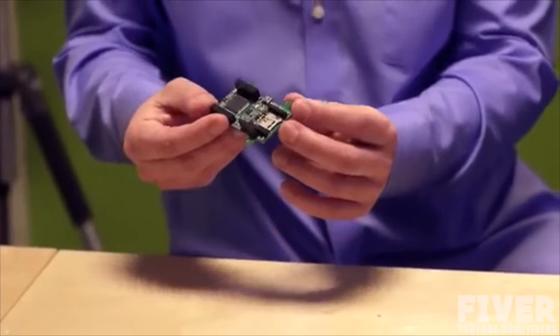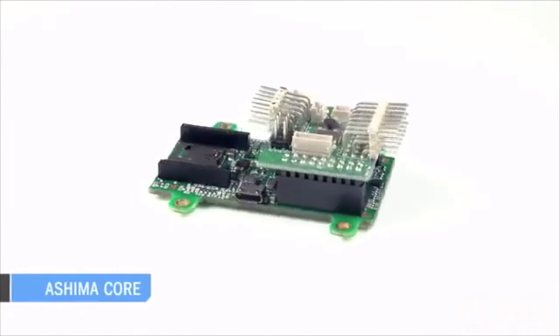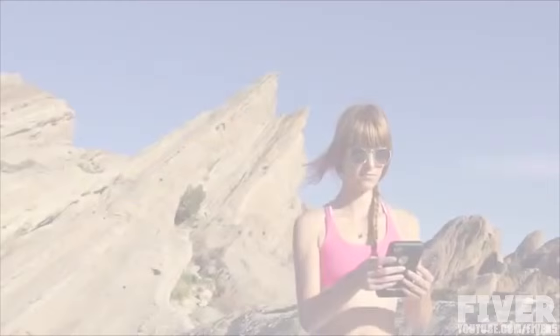So the Ashima Core is a flight control computer at the heart of SIMI. It's a powerful little computer that takes care of all the flight control algorithms, figuring out how to keep the vehicle stable, its ability to understand where up and down is, when it's moving strongly in one direction, and it plugs into the GPS system, allowing for a full navigation solution.